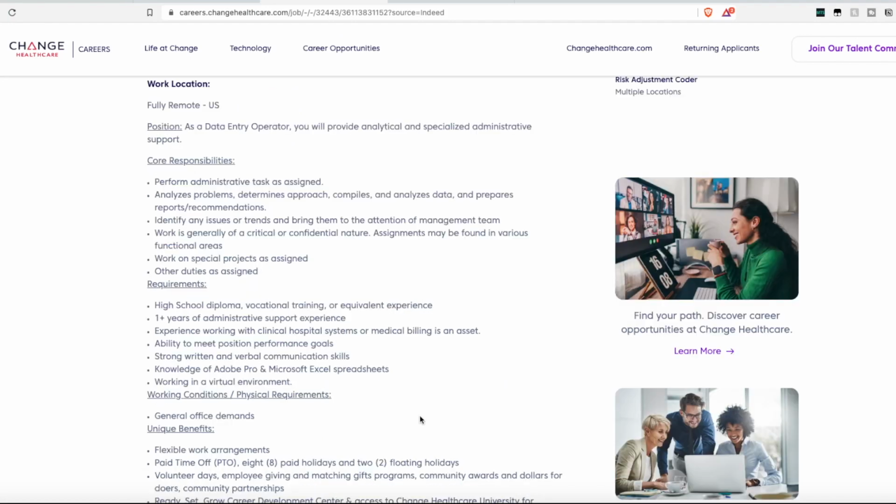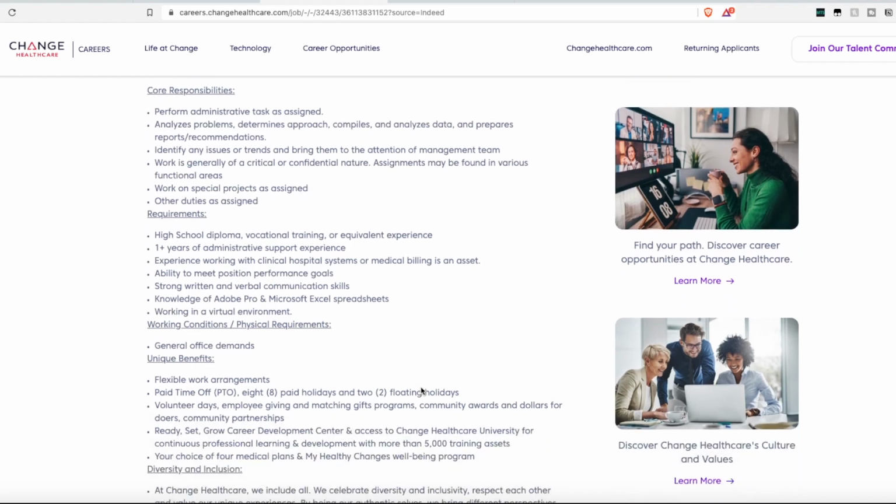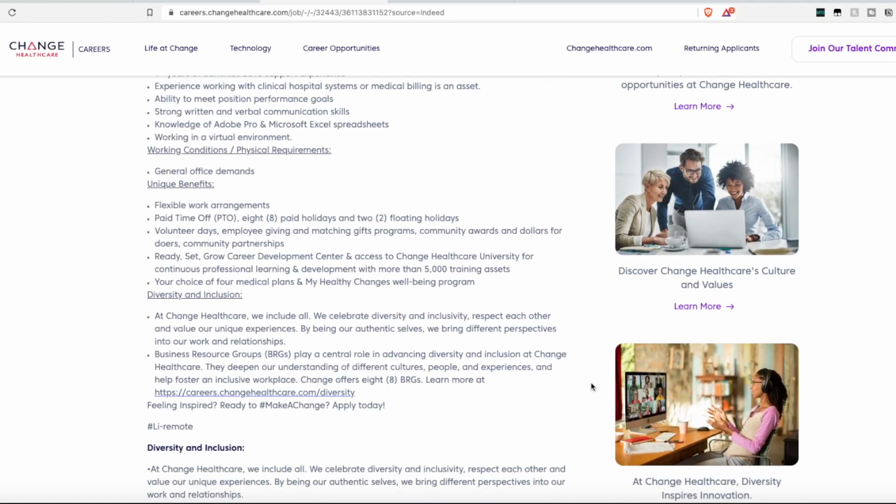So they are really looking for someone to perform administrative tasks, analyze problems, determine approach, compile and analyze the data, and prepare reports and recommendations. If you identify any issues and trends, you'll bring them to the attention of the management team. And so you'll work on special projects as assigned. They, again, don't require a college degree. They only require a high school diploma, 1 year of administrative support experience. Someone who can meet performance goals, has strong written and verbal communication skills. Now, again, their pay is not listed. However, they do list that they offer benefits, including health, dental, vision, paid time off, all of these standard benefit packages.